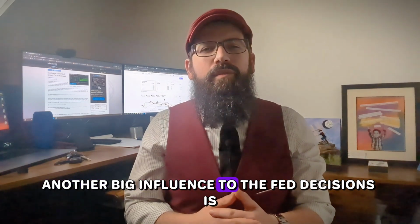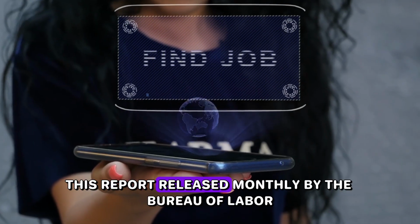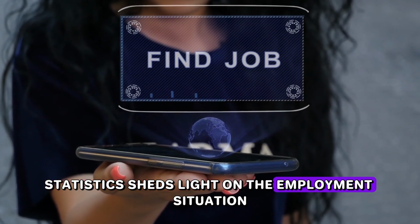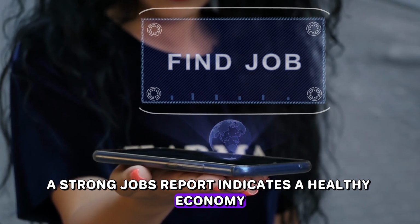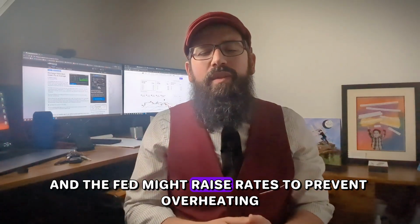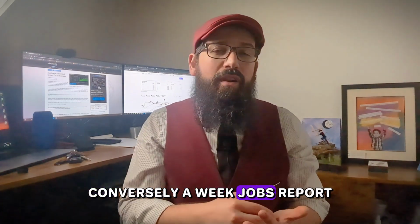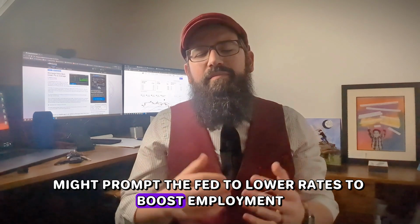Another big influence on the Fed's decisions is the jobs report. This report, released monthly by the Bureau of Labor Statistics, sheds light on the employment situation. A strong jobs report indicates a healthy economy, and the Fed might raise rates to prevent overheating. Conversely, a weak jobs report might prompt the Fed to lower rates to boost employment.